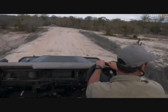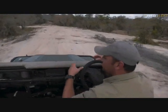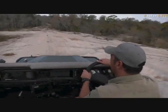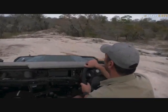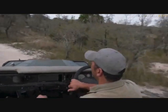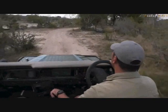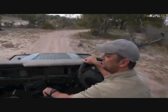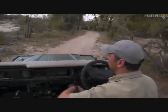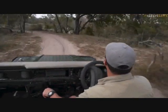I haven't had any sign of that leopard though. What I'm going to do is head back to that little pan where Tristan had that leopard this morning and just have a good look around there, see if I can work out exactly which direction he went. I was secretly hoping that he would just still be lying there and it would make it a lot easier for us to find him. But that's not always the case. And like I say, it was nice and cool this morning, so that leopard could have been moving around for a few hours after drive.